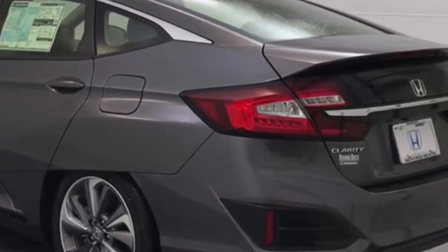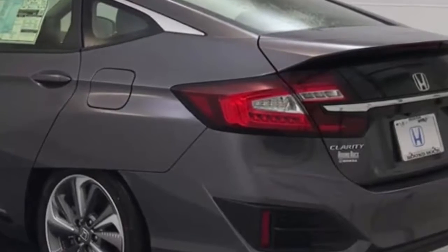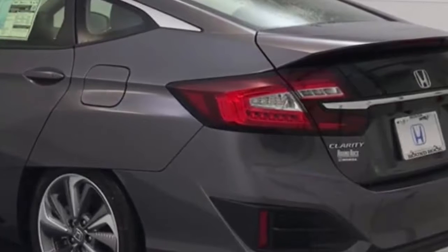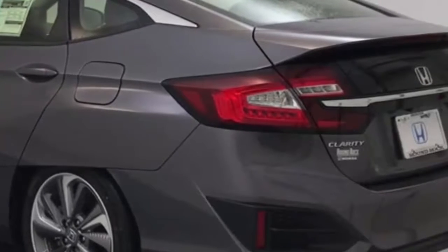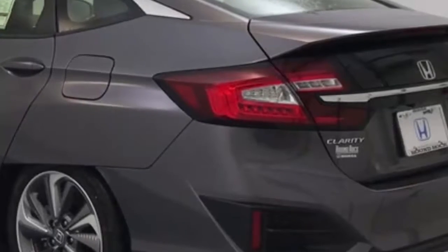system. With Honda's intention to electrify two-thirds of its lineup by 2030, there's a lot riding on the Clarity's shoulders. It won't win over crowds on its looks alone, but its smooth and quiet drive might just be enough.